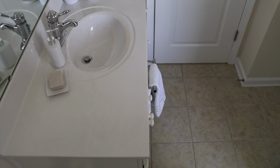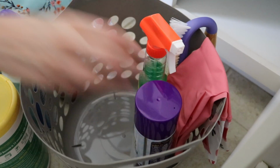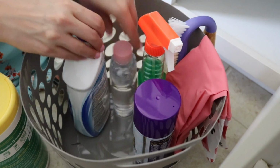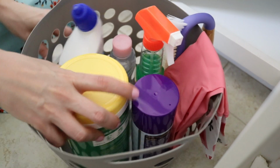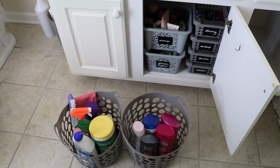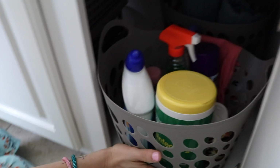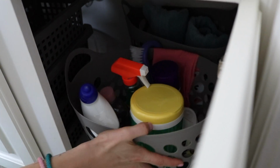Did you know that the Dollar Tree has a new type of container? It's this one. Now this is only something a Dollar Tree fanatic like me would know, but it used to have a different design on the side. Now the holes are more oval. It's perfect for all your cleaning products as well as overflow bath products. I like how these baskets are a little bit bendable, so they fit perfectly in a small space.